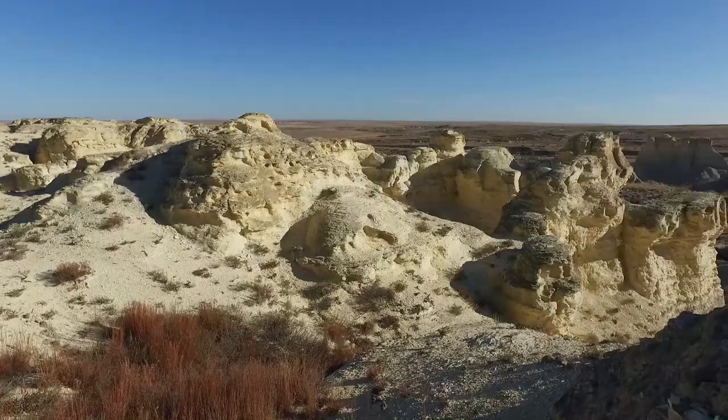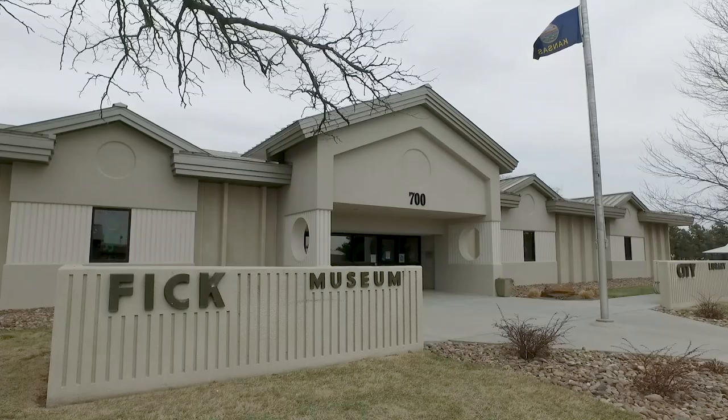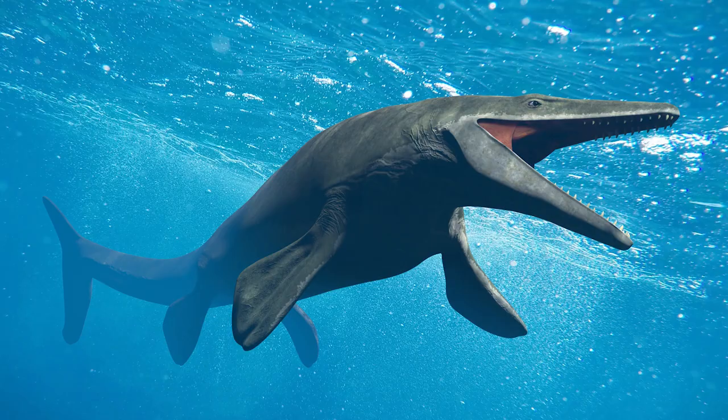The Chalk Badlands here also contain a rich fossil record of animals that lived in the vast inland sea that covered western Kansas during the Cretaceous period. The Fick Fossil Museum, north of the ranch in Oakley, is an excellent place to see some of the fossils discovered in the area. In the Smoky Hill Chalk, it's a shallow, warm water sea, somewhat like the Caribbean. The top predators are the big mosasaurs.